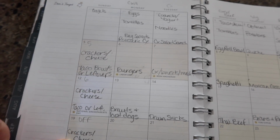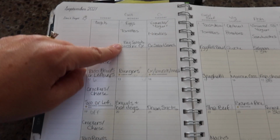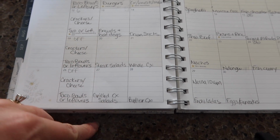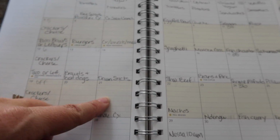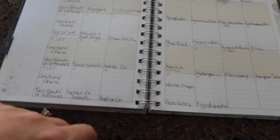Get out of here. Sundays will be leftovers or taco bowls for dinners. On Mondays, I plan mostly to grill burgers, brats, steak salad, grilled chicken salad. Tuesday, we're doing chicken meals, so we've got chicken salad sandwiches, chicken with a Brussels sprout mushroom thing I've made several times before, drumsticks, whole chickens, butter chicken.